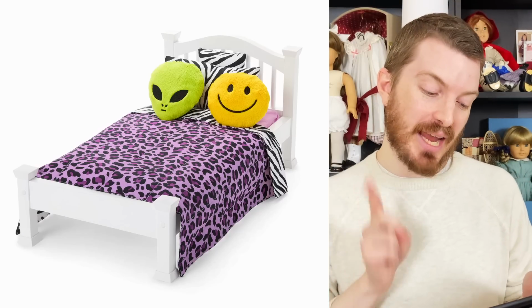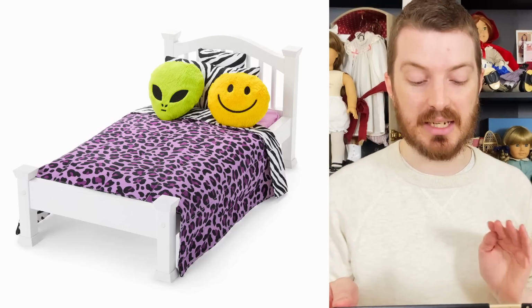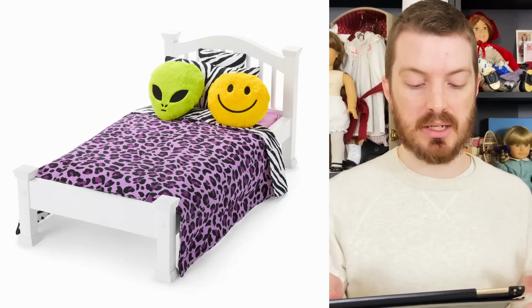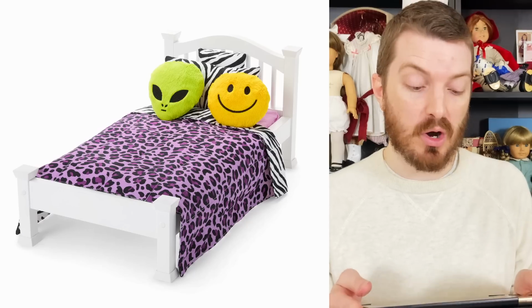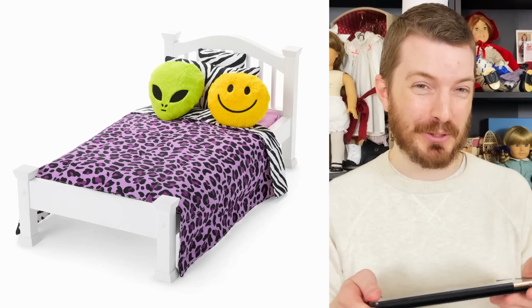But the alien and smiley face pillow completely make this set for me because, as kids, we were always drawing this stuff in our notebooks and just anywhere we could take a pen and write something, we were drawing this stuff. So I especially love that alien pillow and I really, really want it.